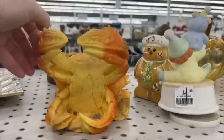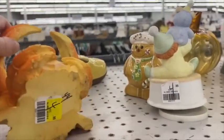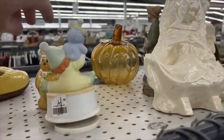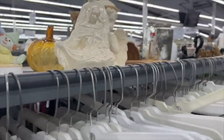Look at this little crab. Is he supposed to hold like a wine bottle or something? I think maybe. Tell me what you think. I thought he was pretty cute, but I did not get him. This was a little wind up. It didn't wind on that.